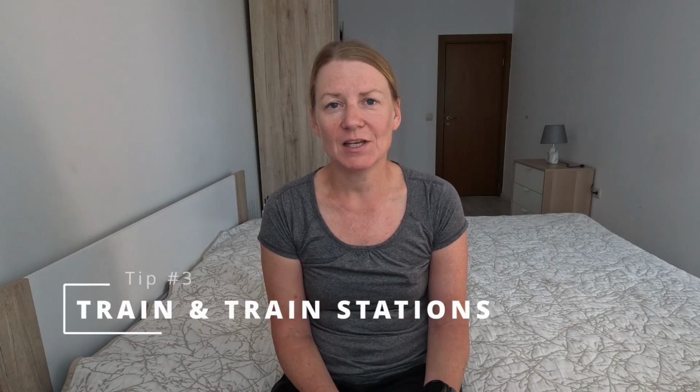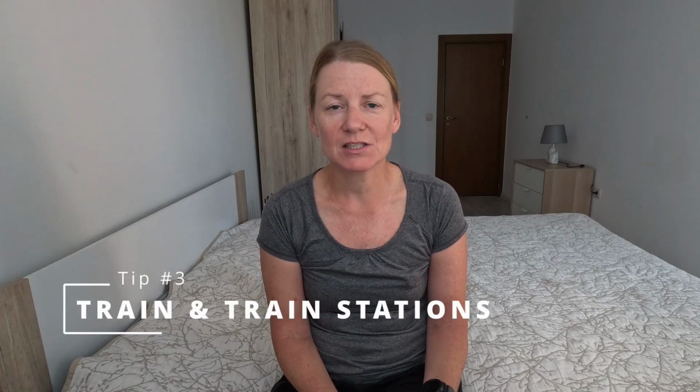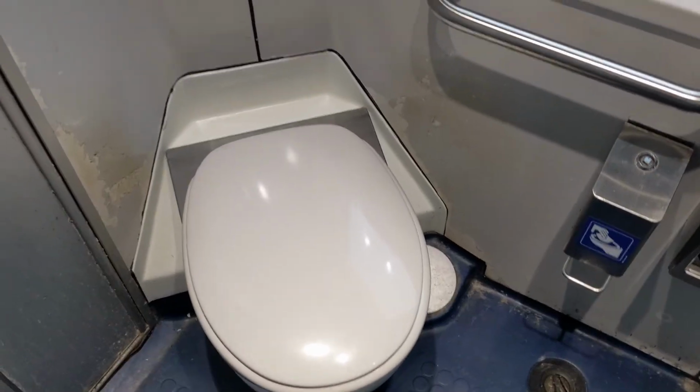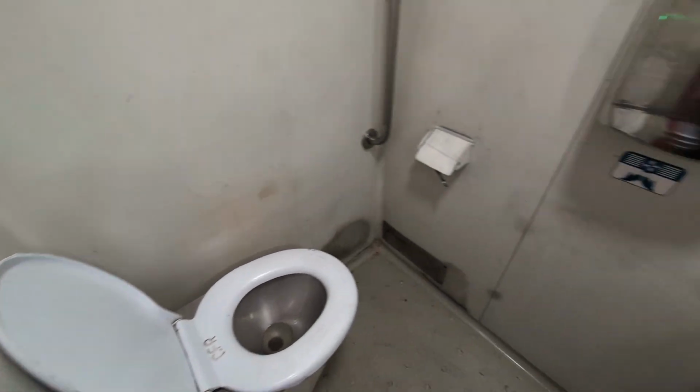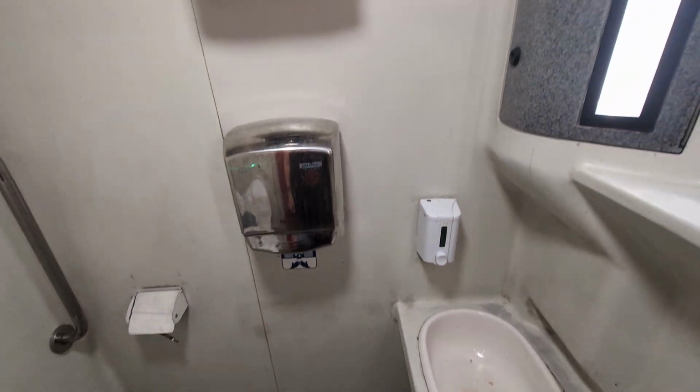This is very common in bus stations and train stations, which brings me to my next tip: sometimes the bathroom on the train doesn't charge, but the bathroom in the train station does charge. So if you're taking a train and it has a restroom, then you can sometimes just wait. Don't go in the station, wait till you get on the train to go.